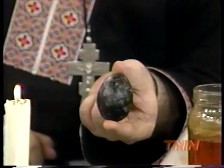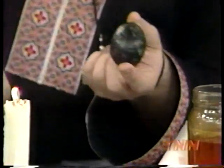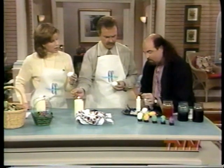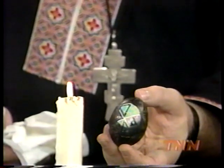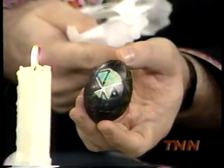It's just black, the black shine of the egg and the wax. So what I'll do is hold it over the flame, like this. And that melts the wax. Now just do a little portion of it so we can see here. And there is the design. Look at that. That is the most beautiful thing. Marvelous. Does it naturally shine like these?